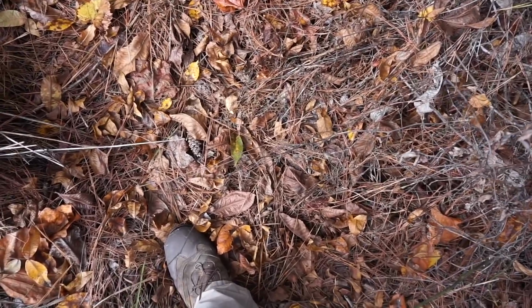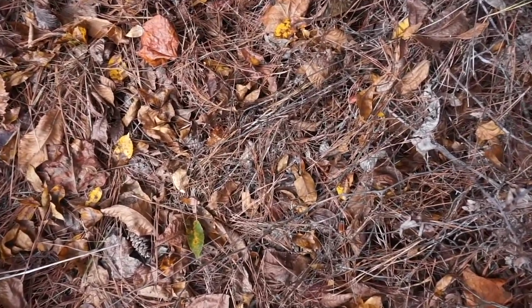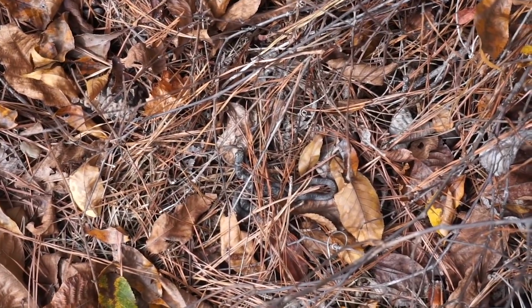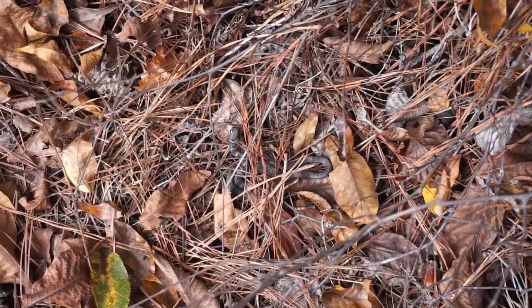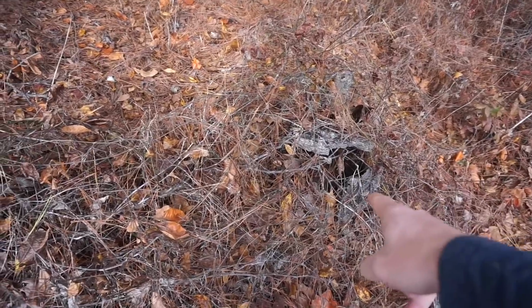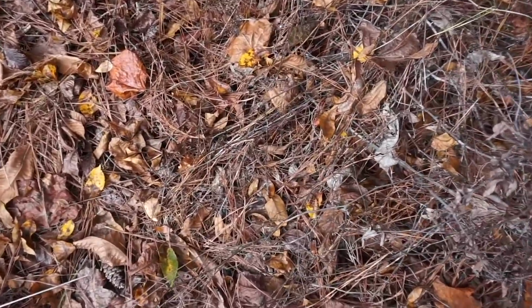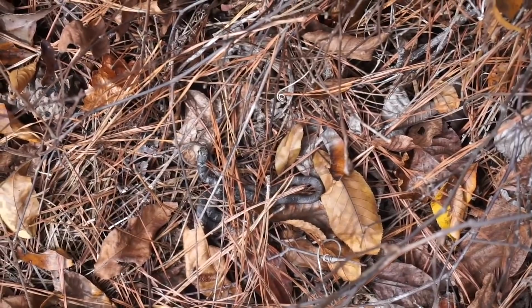Well, I nearly stepped on him, but there's my first snake of November. A little black racer basking right there. I will take it. 53 degrees. And pretty much cloudy. The sun's peeking through a little bit, but it's a snake. So there's a stump hole right there, and I'm assuming that this little guy is probably overwintering in there and just crawled out to this edge right here to bask. Southern black racer.